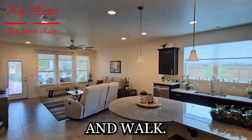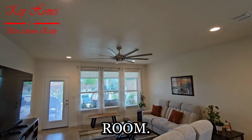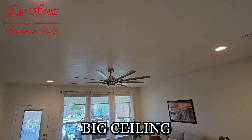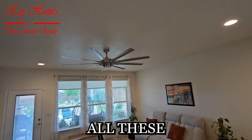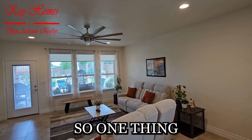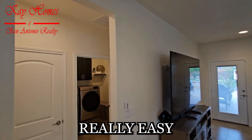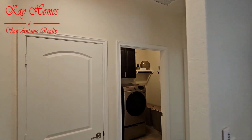Now let's go ahead and walk. And here's the family room. One thing I love of the family room, look at that big ceiling fan that was placed. All these walls have been freshly painted. They went ahead and put a sand and finish. So one thing I love about the sand and finish is if you ever have to do cleanup, it makes it really easy without having to repaint.